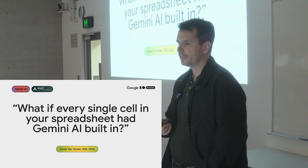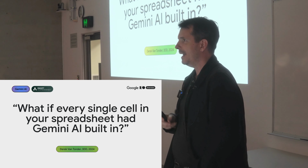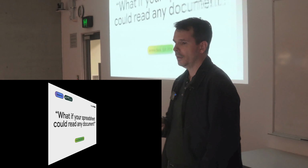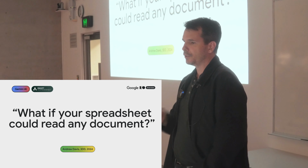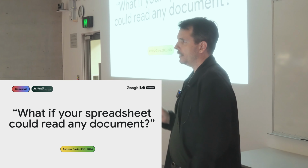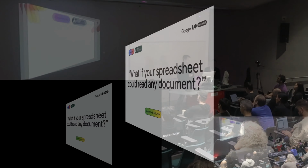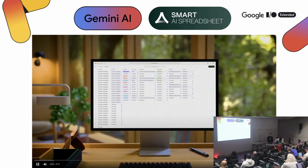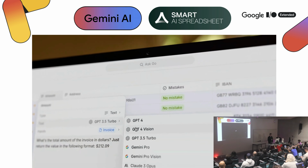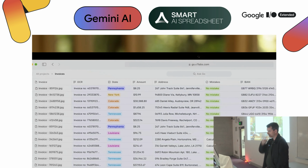So now we're asking better questions, like what if every single cell in your spreadsheet had an AI built into it, specifically Gemini? And what if every cell in your spreadsheet could read handwritten documents, for example, and extract information from those documents, just like a human would, but at scale? So today we're going to give you a nice little demo of a new kind of spreadsheet technology, smart AI spreadsheets. And this is just a little teaser, an overview of what these spreadsheets look like.